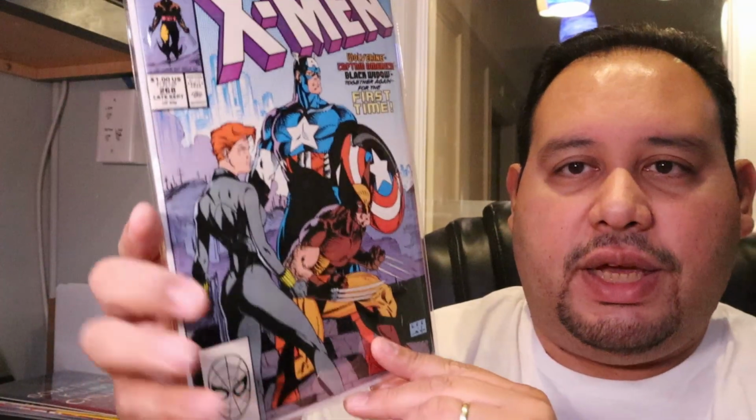Here are 3 pickups that I got at another LCS in the area. Man, they had so many good books, but these are the 3 that I picked up just for the day. Uncanny X-Men 268. This is a direct, and this is in about a near mint minus, maybe a 9.2, 9.4. It's really good shape, and I think even after a press, it might hit a 9.4, maybe a 9.6. But it does have, I think, a hairline, color breaking spine tick in the bottom corner.